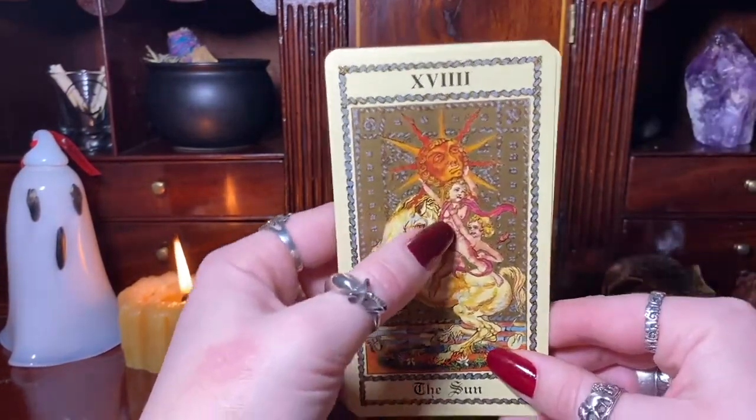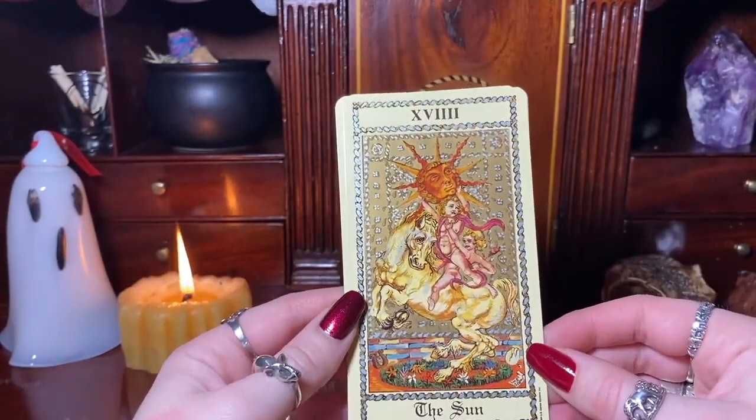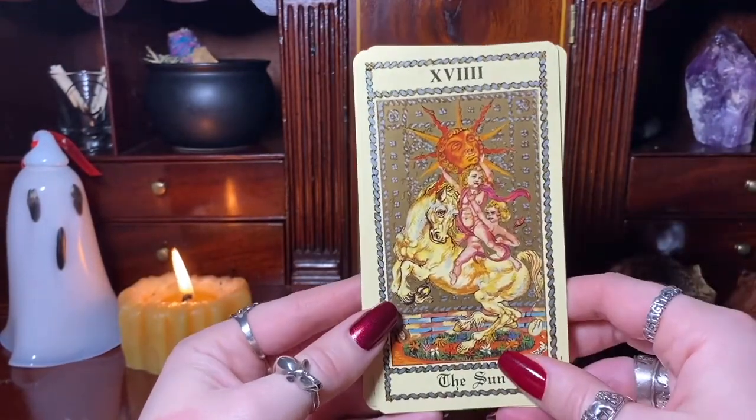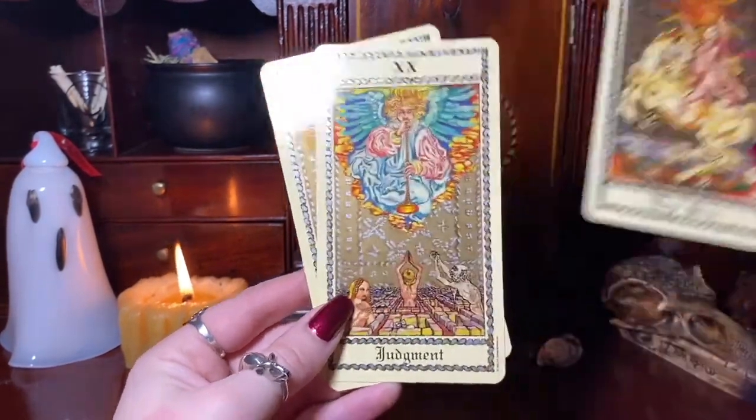The Sun, we have our six-pack baby here. I really like this as well. Just kind of how he's holding up the sun on this beautiful rearing horse, which is also pretty jacked. So lots to look at there.